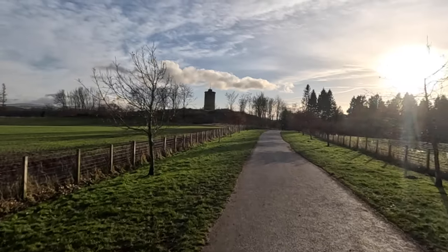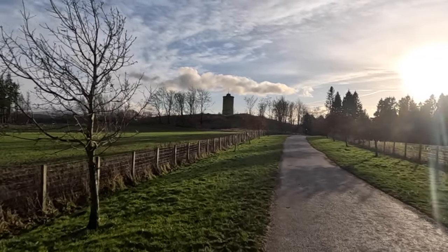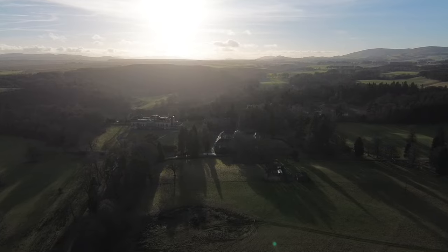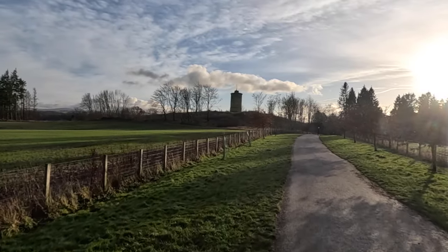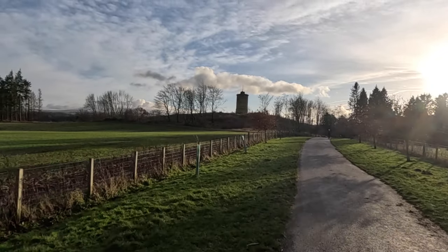Another thing that is admittedly not quite in Penicuik is Old Penicuik House, which is the ruins of an old stately home, which is quite amazing. It was burnt down in the late 1800s and they couldn't afford to get it fixed because of some issue with the insurance. So the family moved into the stables and the house was left to be a very picturesque and very atmospheric ruin. It's also set in a massive park, which used to be some rich man's garden, and in that park there's this tower, which we're going to go and have a wee look at now.